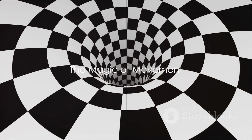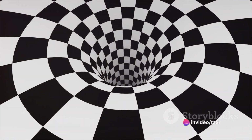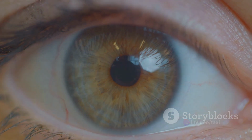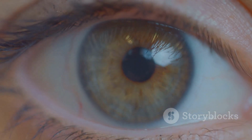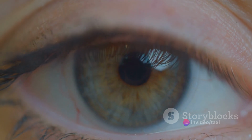Fourth, did you know that static images can appear to move in optical illusions? Intriguing, isn't it? Well, welcome to the magic of movement. This phenomenon is not a trick of the light or a sleight of hand, but rather a fascinating interplay between your eyes and brain. Let's dive a little deeper.